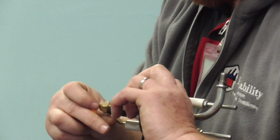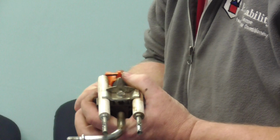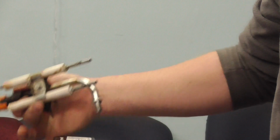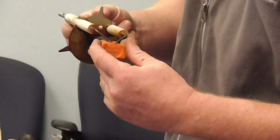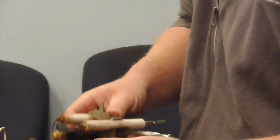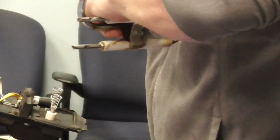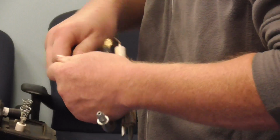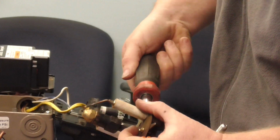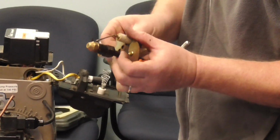This nozzle, 6580B. Loosen this up. These will slide back out of the way. Then you can change your nozzle.